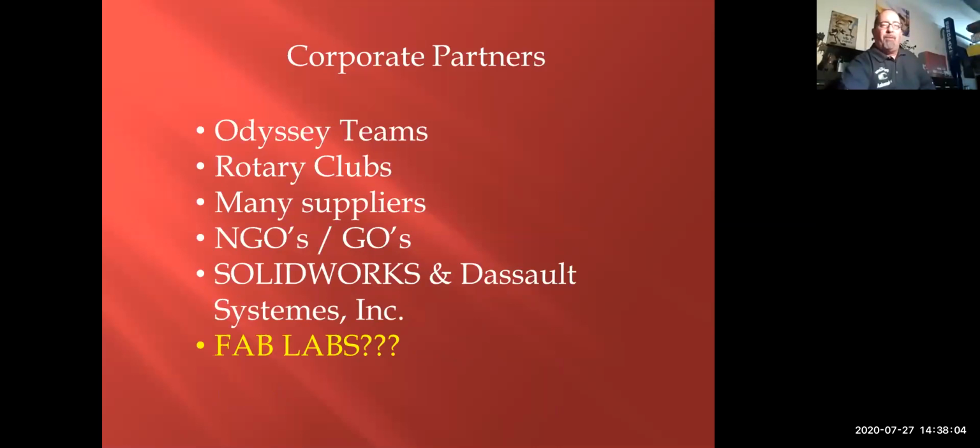Fab Labs, I have a question mark next to that because we are actually hoping to get Fab Labs involved as a partner with us. And that commitment is not monetary. The commitment is really being a resource in local areas to help distribute and fit recipients.